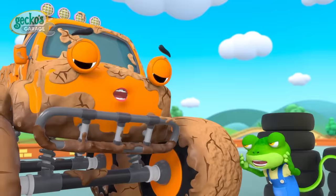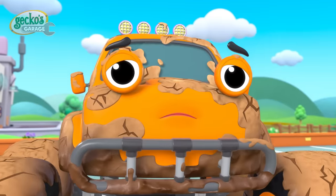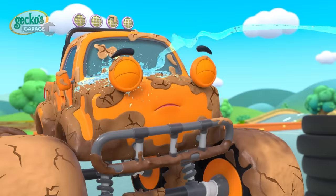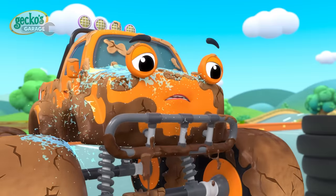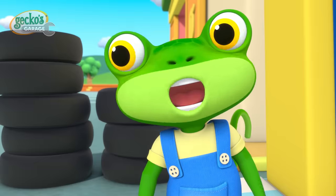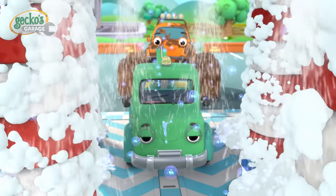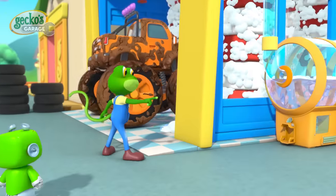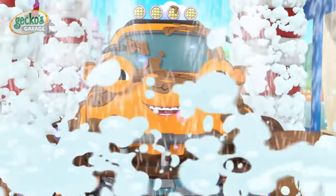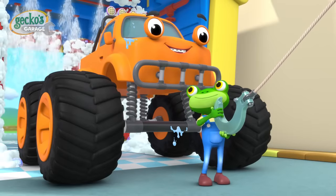Oh, no. The sunshine has dried the wet mud and left poor Max stuck. Just like a statue. Oh, don't worry, Molly. We'll tow Max through the car wash with Tilly's help. Go, go, Tilly Tow Truck. Maximum power for Muddy Max. There you go, Max. All clean.